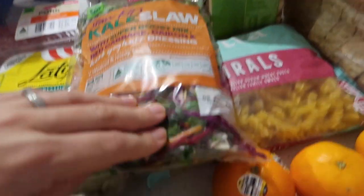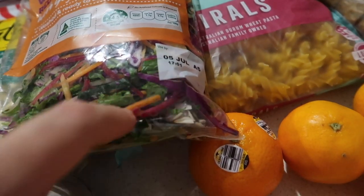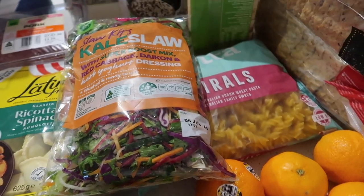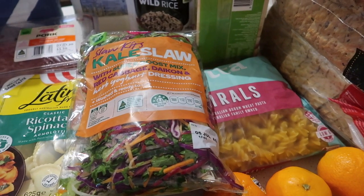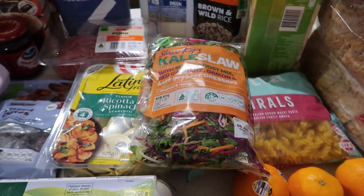But I normally cook at the end of the week, so I was thinking about doing it next Wednesday, and it's the 5th of July, whereas today is the 3rd of July. So I might have to rejuggle. Friday is my cooking day, so we might have tacos tonight.